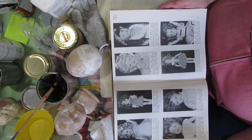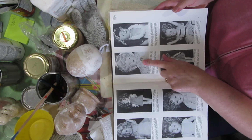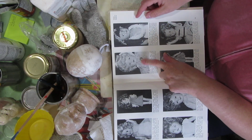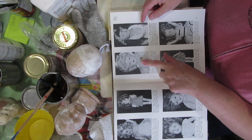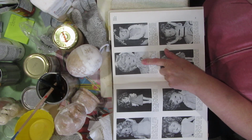I got a little bit from the computer as well, but very little. Now, there's the Ideal Shirley Temple baby right there. I had several people tell me they did not know there was a baby doll. There was, yes. There was a toddler. Now, I learned something, that there was a 73.